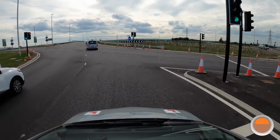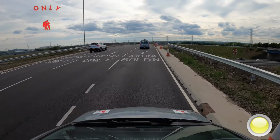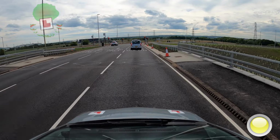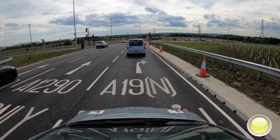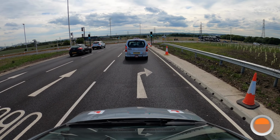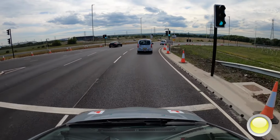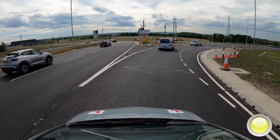And again, joining the roundabout, move into the right lane. Remember, the left 2 lanes are the A1290 only. Continue indicating right. And as we pass the 2nd exit, look left, indicate left, move into the left-hand lane.